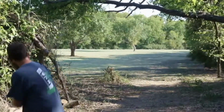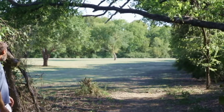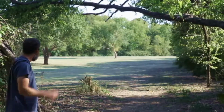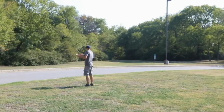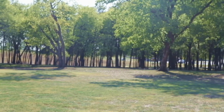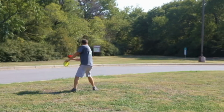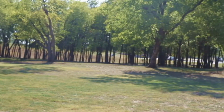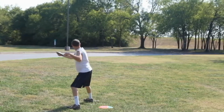See if Brad can come up with his monster shots. Oh, he chunks one. And it holds really well and kind of kicks off to the left just a bit more than he wanted to. Matt laying one up. You can see the basket over there to the right a little bit, right in the middle of all those trees.